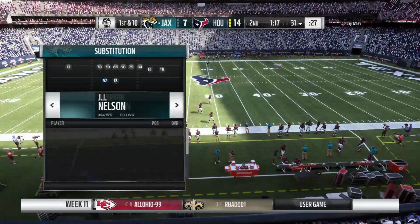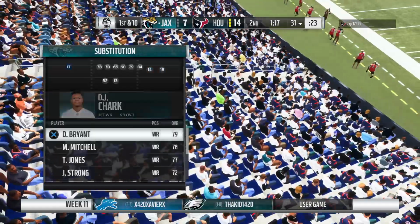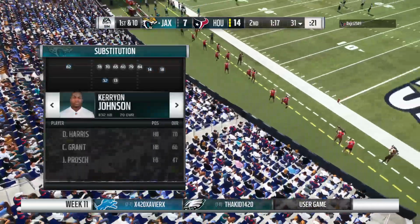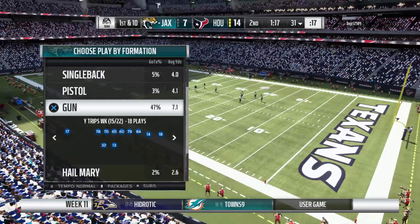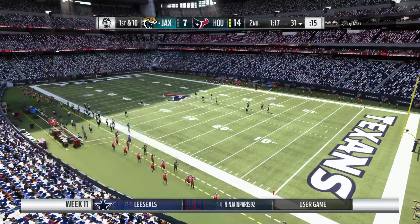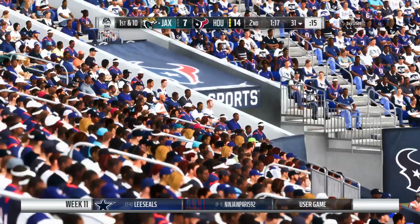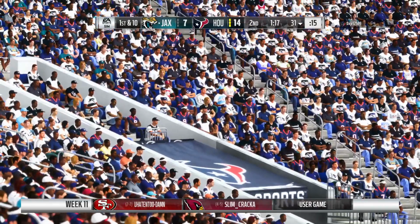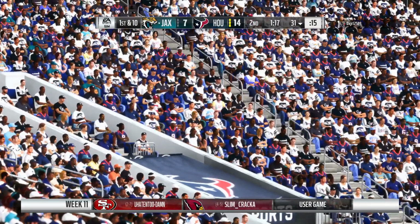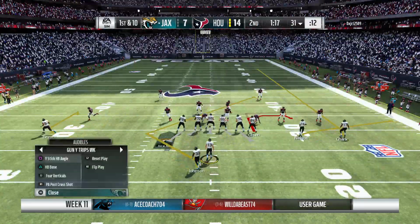I want to see if they want to go ahead and throw the ball again now on this drive after what happened on the last one. Throw it on the first play. Give the quarterback some confidence. See what happens. Line of scrimmage, the 31 now on 1st and 10.